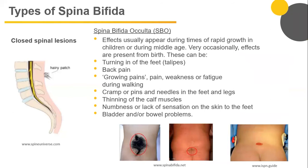Closed spina bifida lesions are covered by skin at birth, protecting the spinal cord in the womb. There may be a dimple or fatty lump, called a lipoma, which anchors the cord low in the spine. This is called tethered cord.